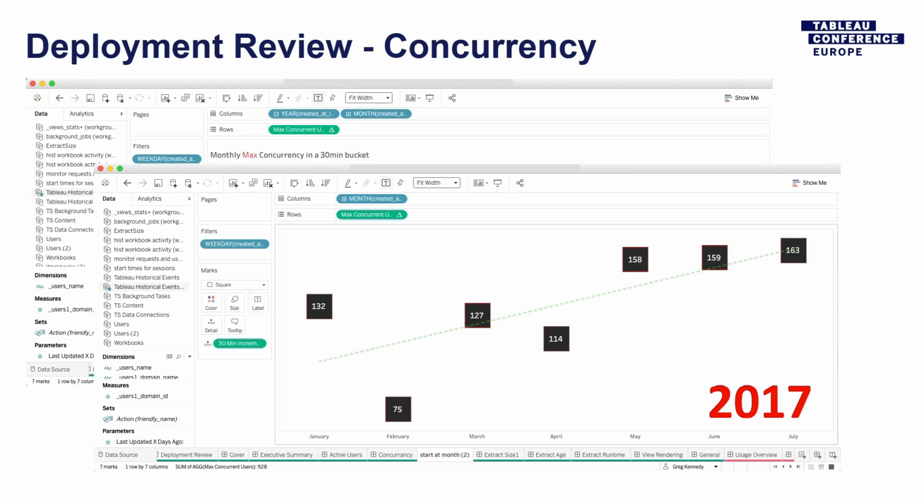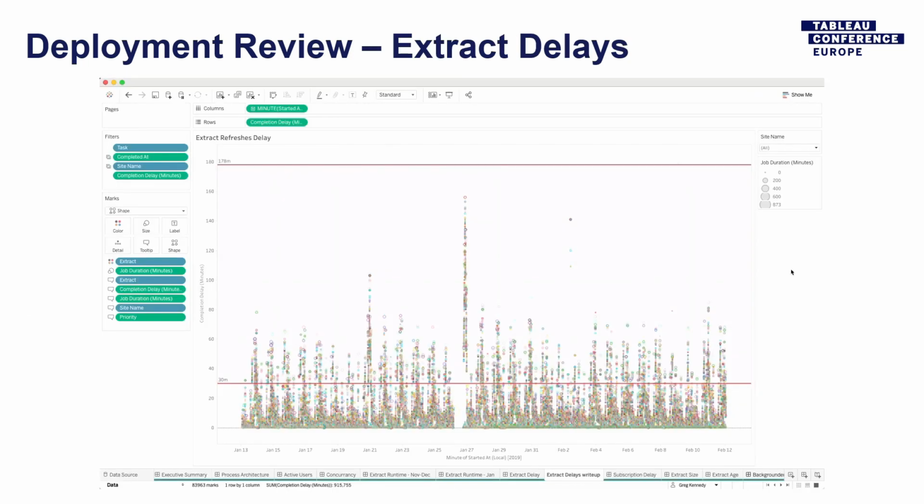So this would be an example of where we would have the output from this. Obviously, it would be to review all of the users, and make a decision as to whether that's the correct environment or not. But then looking at the next one, we would look at things like extract delays, and clearly some queries can take a long time to execute, which is fine.